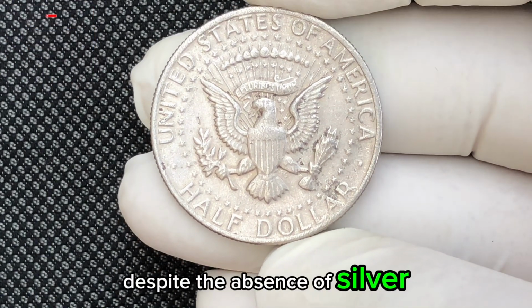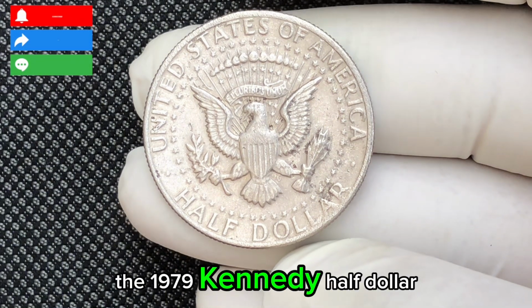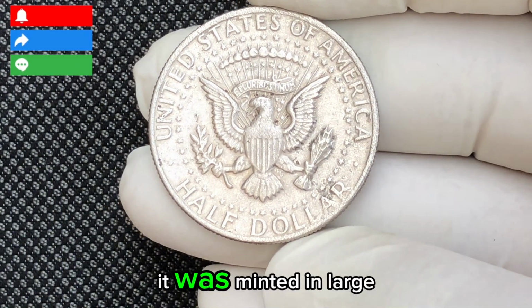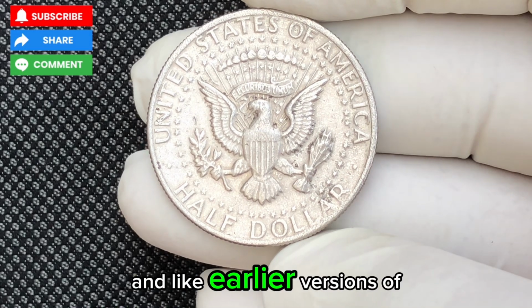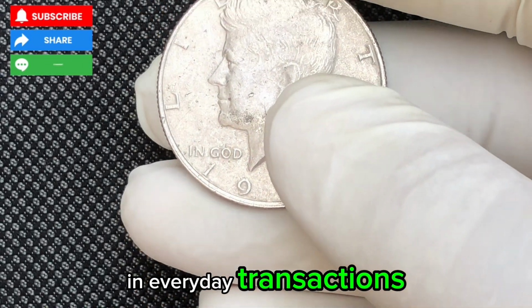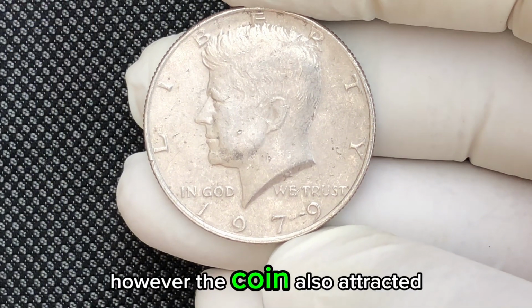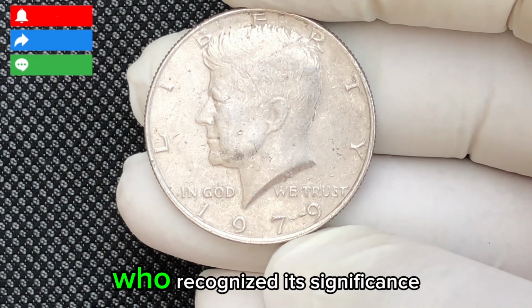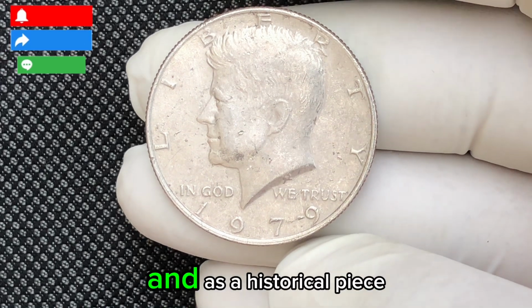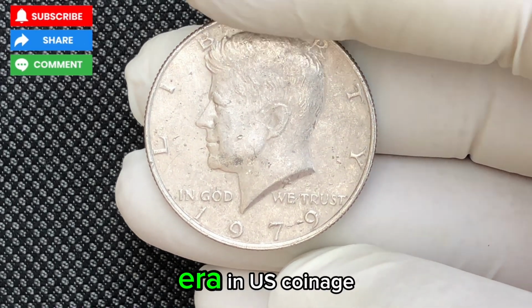Despite the absence of silver, the 1979 Kennedy half dollar continued to be a key part of U.S. currency. It was minted in large quantities, and like earlier versions of the coin, it was intended for use in everyday transactions. However, the coin also attracted attention from collectors who recognized its significance as a continuation of the Kennedy half dollar series and as a historical piece marking the end of an era in U.S. coinage.